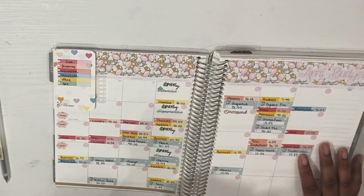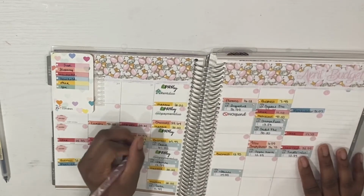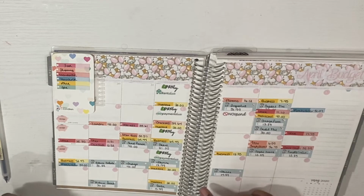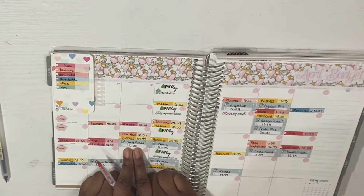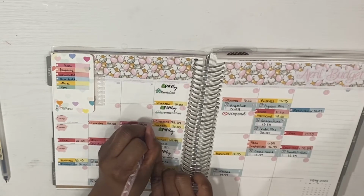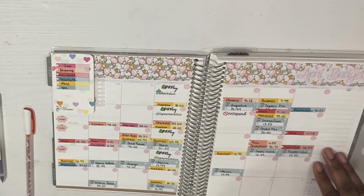And I have started tracking my, I don't know why I marked off, even though I did pay that out this bill. I started tracking my business expenses just so I can keep track of what I'm spending and not have to go back.